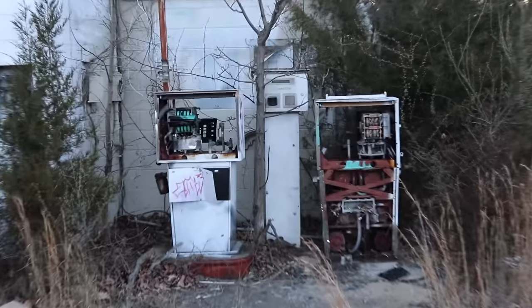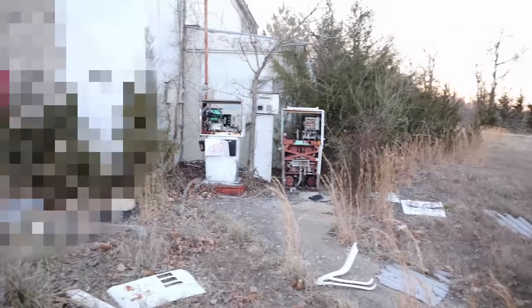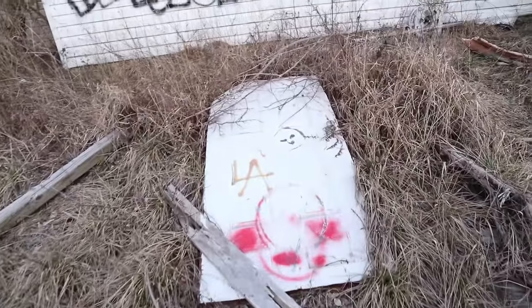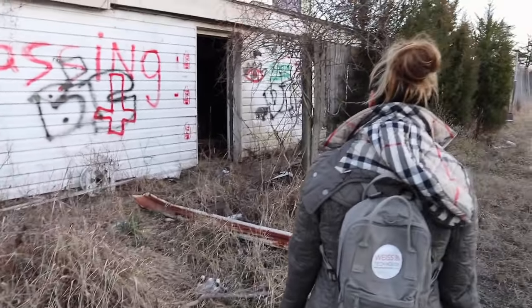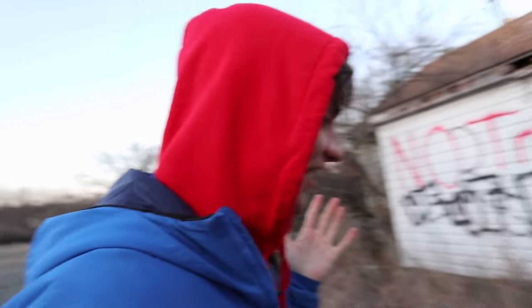Okay, so we made it to another part of the town here. And it looks like there's a little gas station here. These are old gas pumps that are ripped apart. This is crazy. This one says no trespassing. Yeah, there's a lot of stuff. It looks like the door is broken off. Oh. You wanna go look inside that one, Liz? This one has so many things inside. Go look inside. Maybe there's some hidden treasures. Maybe we can find something cool, Shares.